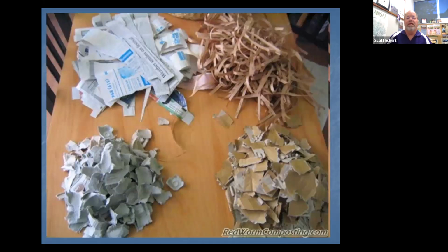There's strips of newspaper. There's newspaper that's gone through a shredder. There's some cardboard in this picture, and the lower left is a cardboard egg carton that's been torn up. So not only are you recycling food scraps in this kind of composting system year round, you're also able to recycle lots of other paper products, and they do a very good job of that.